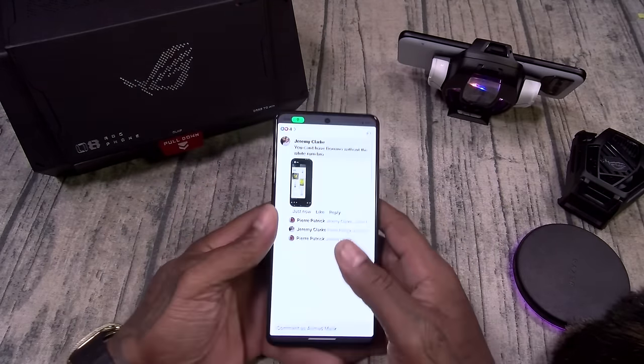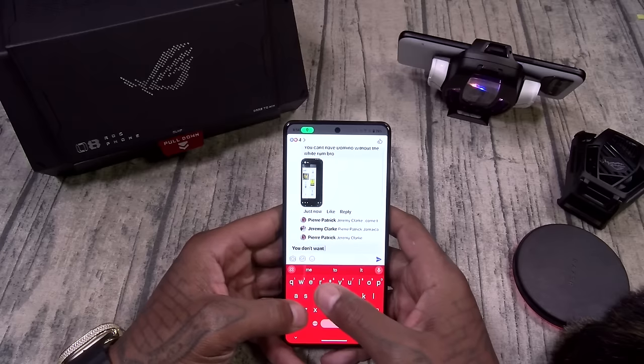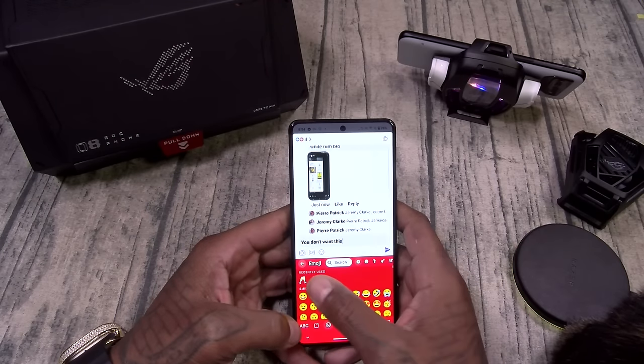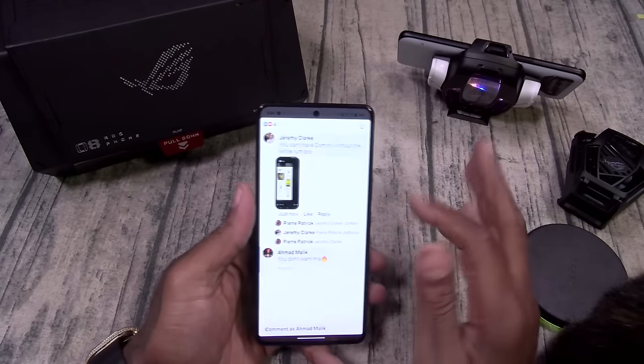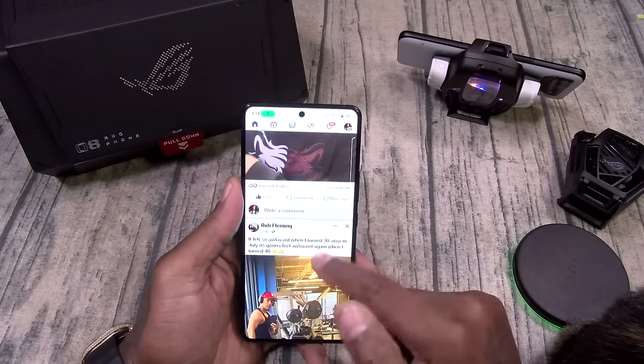Hold up. I can't let this ride, yo. You don't want this. I can't let that ride, yo. You know what I'm saying? Let's go to emojis. You don't want this fire right here because that's what I'm packing. You don't want this, yo. But I will like the post. I ain't no hater. Okay?